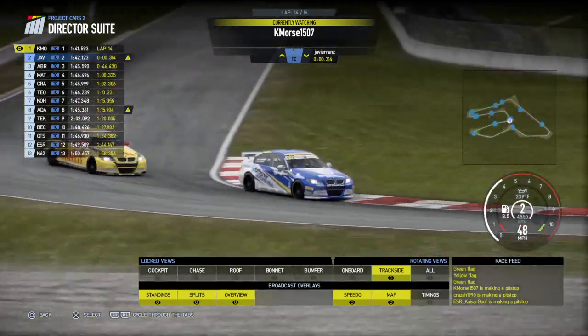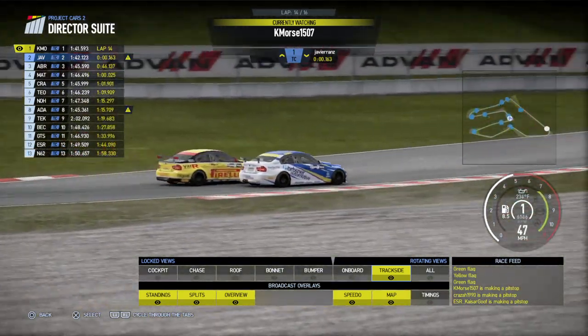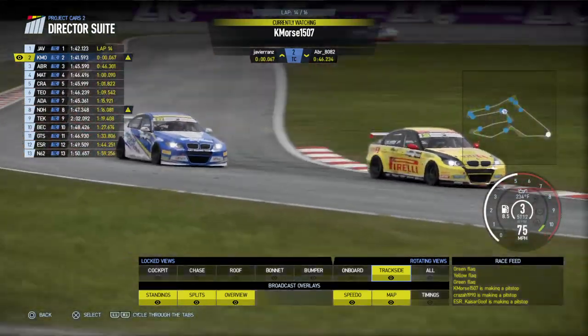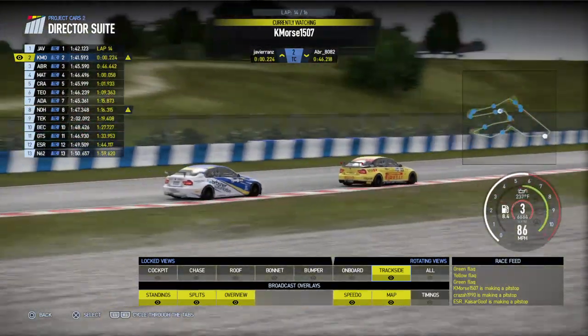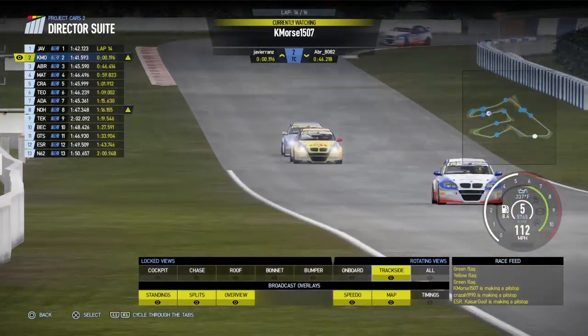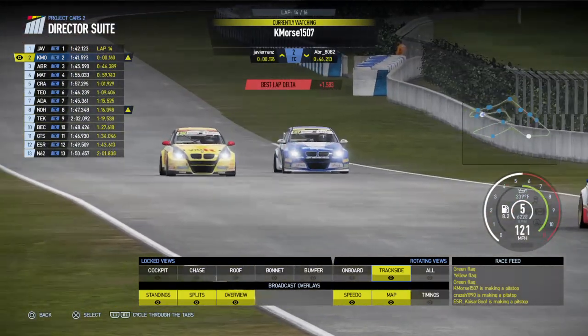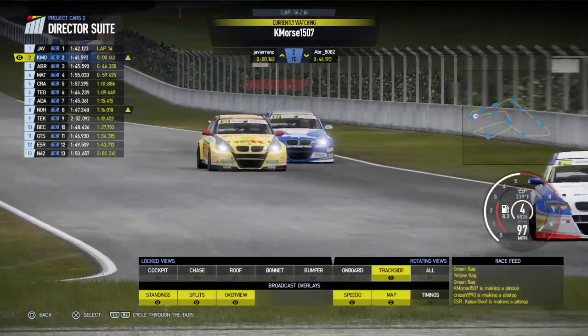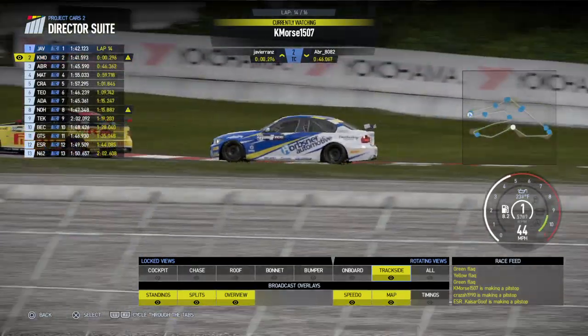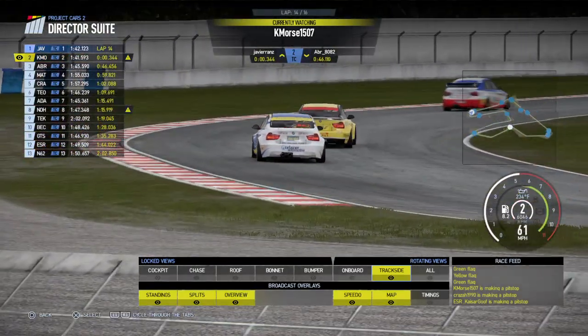We said he should go for a move, and he has gone for a move, but he's made a mistake on the curve. And here comes Javier Rands back up the inside. The Spaniard has retaken the lead of the race. Contrasting fortunes in the space of 30 seconds. K-Morse, can he go for an outside move at turn 11? He's going to try it. Javier Rands again taking the wider line, but he defends the position well.